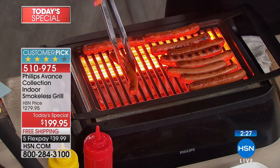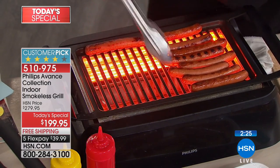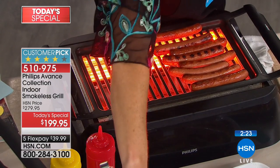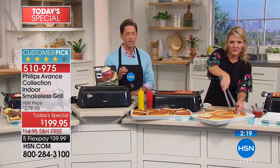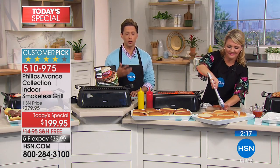Now you can do hot dogs on the grill outside and salmon on the grill inside. It really is a one-of-a-kind appliance with top-of-the-line technology that should be a part of your cooking arsenal.